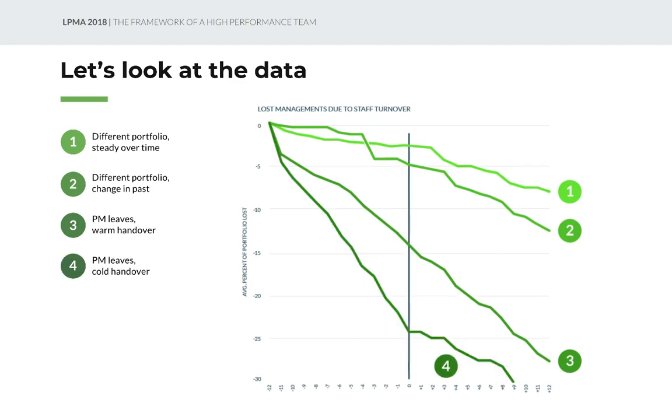So let's look at the PM that leaves with a cold handover. This would probably be the instance where they were terminated and finished up on the spot, and there's no handover with the other staff members. So you're seeing a huge decline in properties. And this is a bit of a myth. A lot of businesses that we have worked with, and I've particularly worked with over the past, truly believe that their staff churn doesn't have that much effect on their business as far as numbers and clients. But this data, covering 120,000 properties, is telling us otherwise. And we've been able to authenticate this with some of the offices that we've been working with.